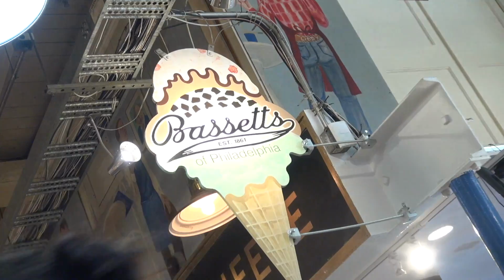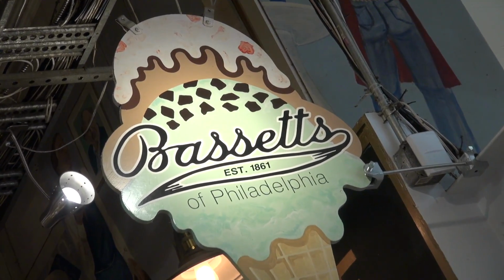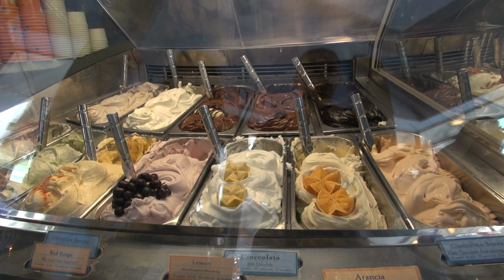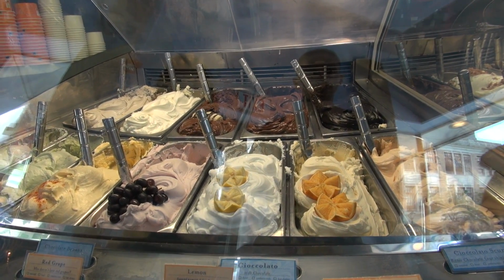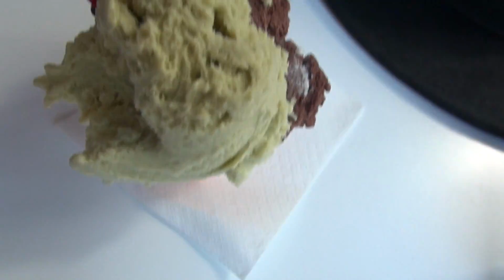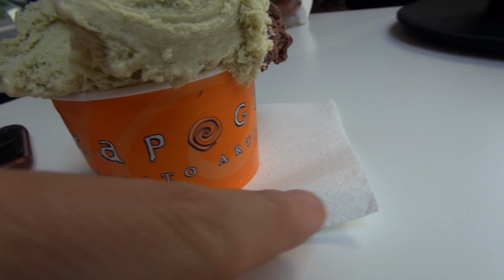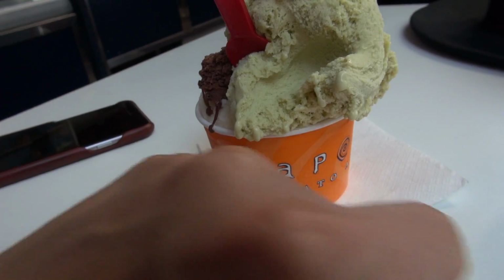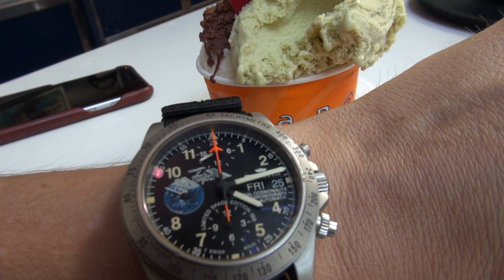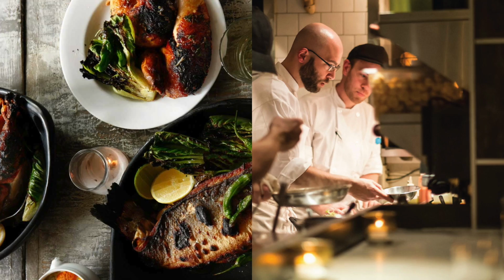Bassett's, established in 1861, is actually the nation's oldest ice cream seller and maker. And they are very good. However, my personal favorite was a place called Capogiro, which is an artisanal Italian gelateria. Here I am about to indulge in pistachio siciliano, stracciatella, and bourbon vanilla as well, I believe, somewhere in there.